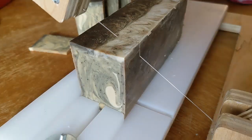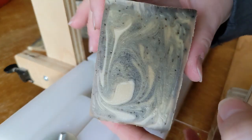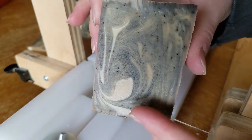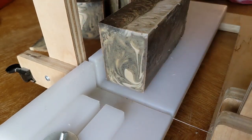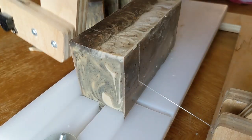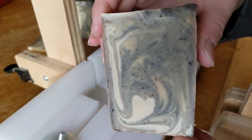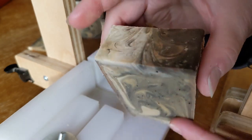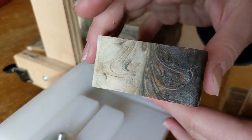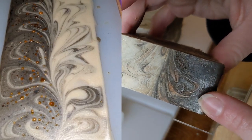Lovely. Nice. I like these. I like that the white is actually broken in this one. It's not a clump. Again, I have coffee grounds in only a small portion of the soap. It's the darkest portion.